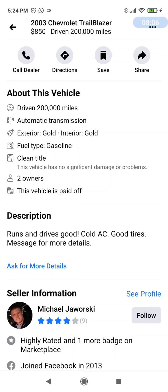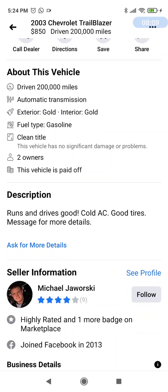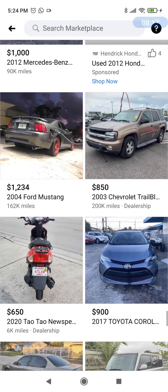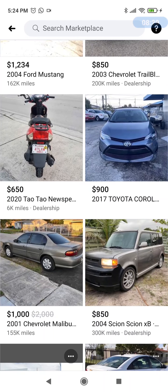So let's look at the description. Runs and drives good, cold AC, good tires. Message for more details. Yeah, I mean, if it really is $850, I would say, take the chance. You know what I mean? It is what it is.